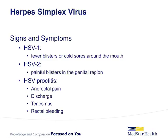Patients with HSV proctitis present with anorectal pain, discharge, tenesmus, or rectal bleeding. In addition, patients may experience difficulty urinating, sacral paresthesias, and temporary fecal incontinence during the acute phase of the disease. Patients will also have extreme pain and sensitivity during DRE or digital rectal exam and anoscopic exams.